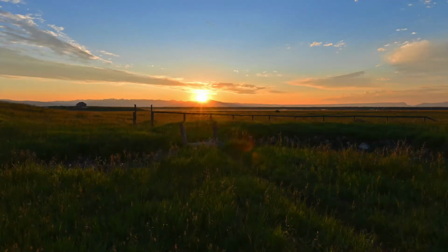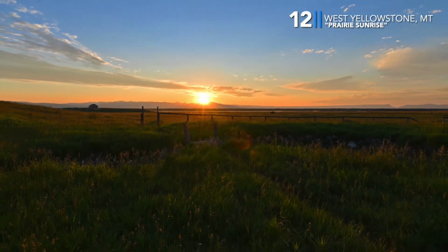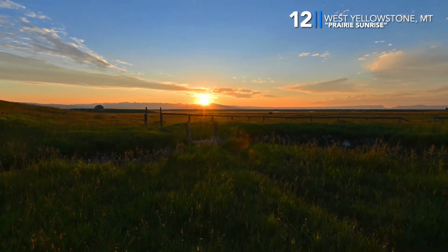So the first Yellowstone picture I want to show you guys is this one here. Now this picture was taken one of the first mornings we were there. This picture was actually taken just west of the entrance to Yellowstone, in Montana, from our cabin. I woke up one morning really early and I took this picture, and I really love it. I call it Prairie Sunrise.